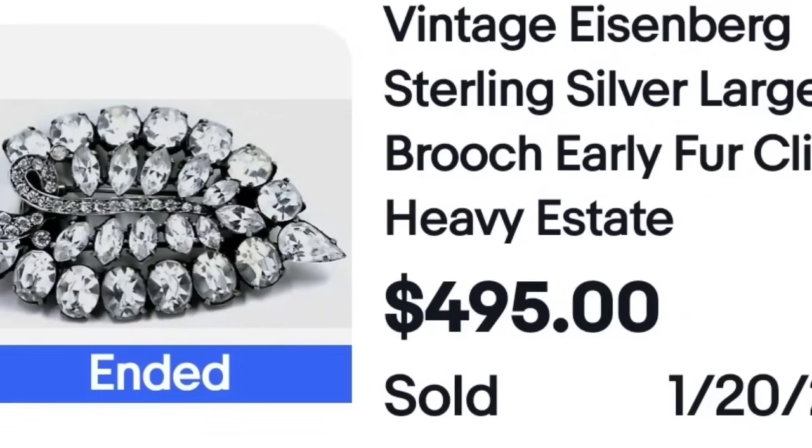All right, another Eisenberg. I, again, have found multiple Eisenbergs. This one is clear, guys, and I'm going to show you. I did pick up a couple of clear ones myself. This is a fur clip. It says it's heavy. I think that's kind of important. This sold for $495. I do want to point out this is another piece that is sterling.